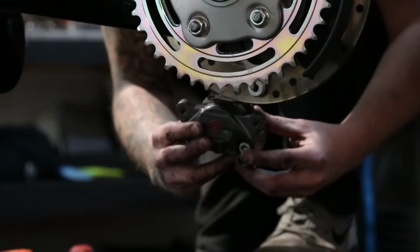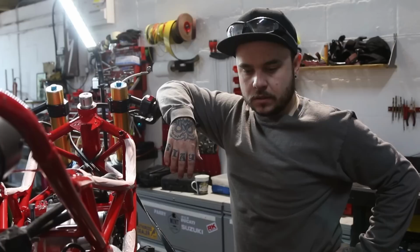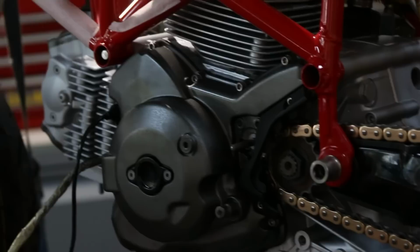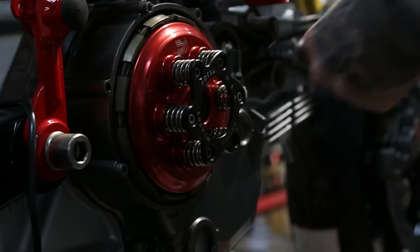Apart from the wiring and the paint, it's looking really good. We desperately need to sell this bike because we are poor. We've spent all of our money on my bikes. So as soon as this bike's done, we've got to sell it. If anyone watching wants to buy a Ducati, it's almost ready.